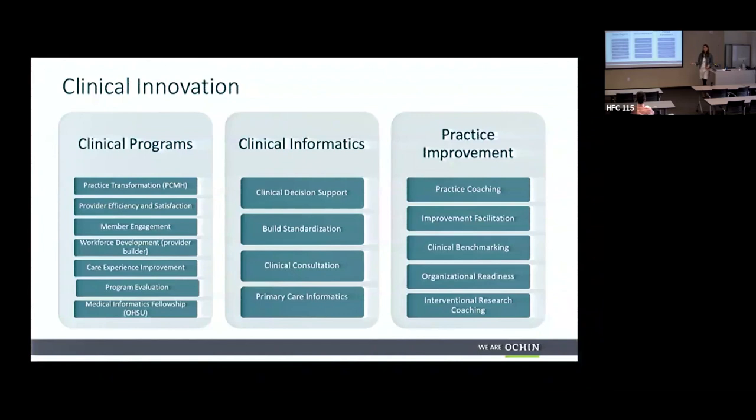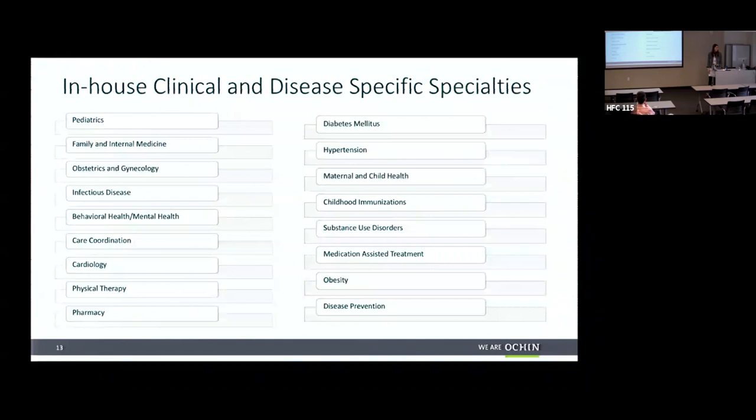We have in-house a large team of clinicians and staff with a deep knowledge in healthcare in community health centers, which from a research perspective is really useful because we are able to tap into that expertise and get information from them to help make decisions or figure out what we should be looking for. So in-house, the disease-specific specialties that are available to us cover a wide range of areas, and this really mirrors our membership as well.